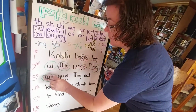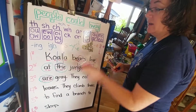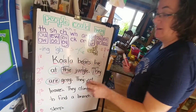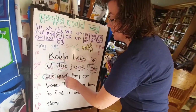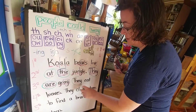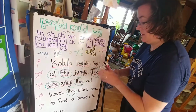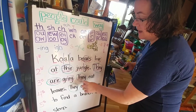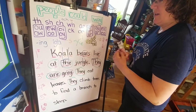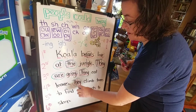Wonky E. Gray. G-R-A-Y. You see the letter pair? I do too. A-Y. Sight word they. Oh, I see a couple of they's. There's a they here. And a they here on the fourth line. Let's spell it. T-H-E-Y, they. Letter pair T-H.